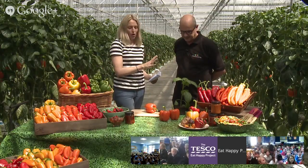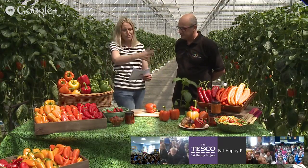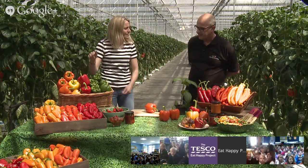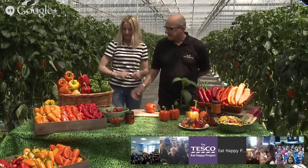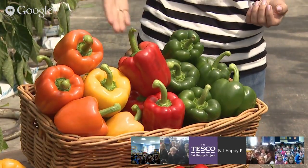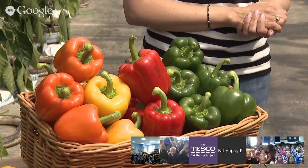I think first, Rob, we should have a little look at some of the peppers that we have here, because we have an array of peppers, don't we? So I do recognise these from my local supermarket. Yeah, these are the common bell pepper. With all lovely colours as well. So these are great for putting in salads, aren't they? Yeah, and they're very nice in salads, or for cooking, or for stuffing.